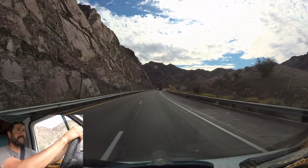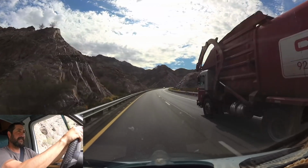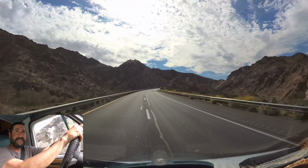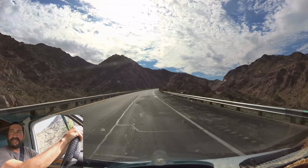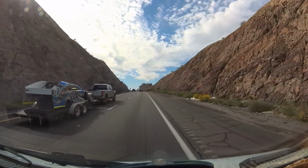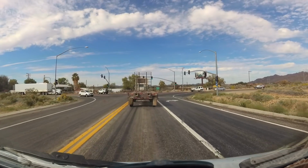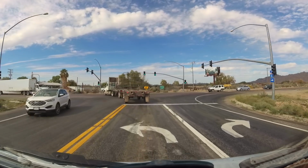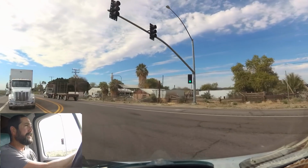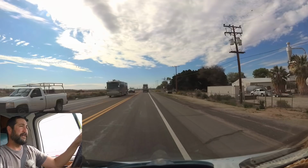Here we go, cutting through the mountains. We are just outside of Yuma, Arizona. This is gonna be the last camp in Arizona before I move on. Get out of this state. Okay, we were rolling into Yuma, Arizona. Actually, just a little outside of Yuma, Arizona.